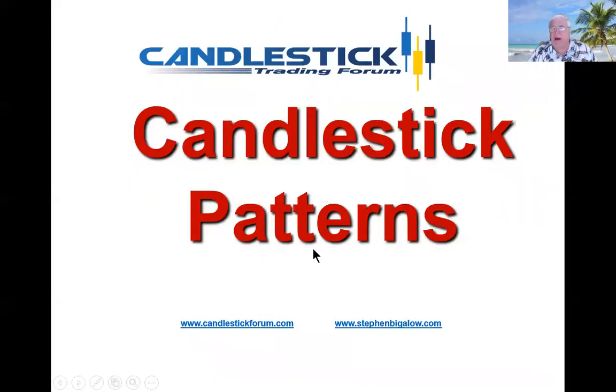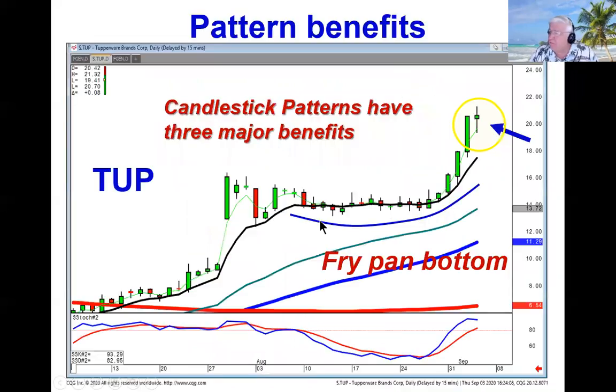The candlestick patterns, though, provide us with a little bit of extra padding. There are three major benefits of a candlestick pattern. Our recommendation this past week on Tupperware was a fry pan bottom breakout. Three benefits. One, high probability to know the direction. Two, the magnitude of the move is much greater than just merely an uptrending stock during an uptrending market. And then three, notice what it did today.